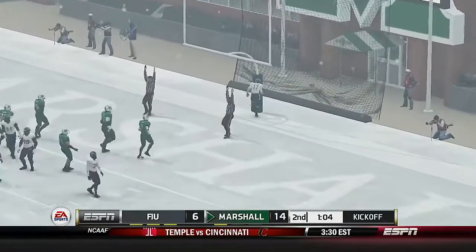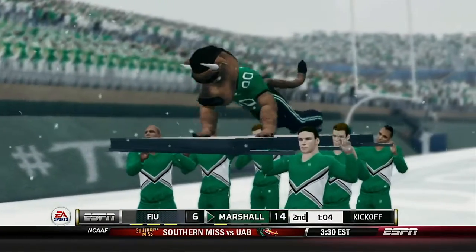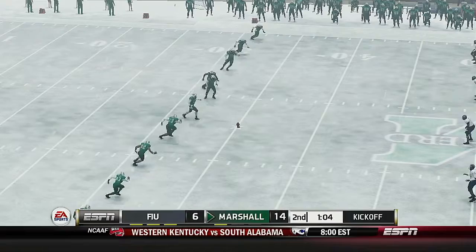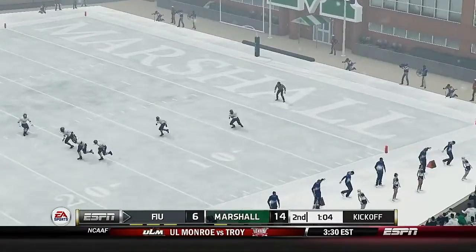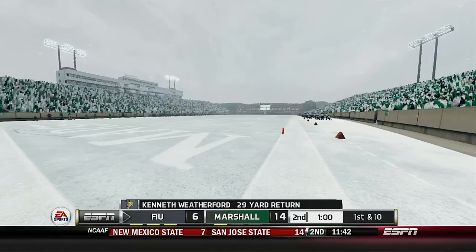And he tacks on the extra point. Smith has his kick team lined up, and he is set to kick this one off. He's to the 20. Across the 30. They'll bring him down at the 33.